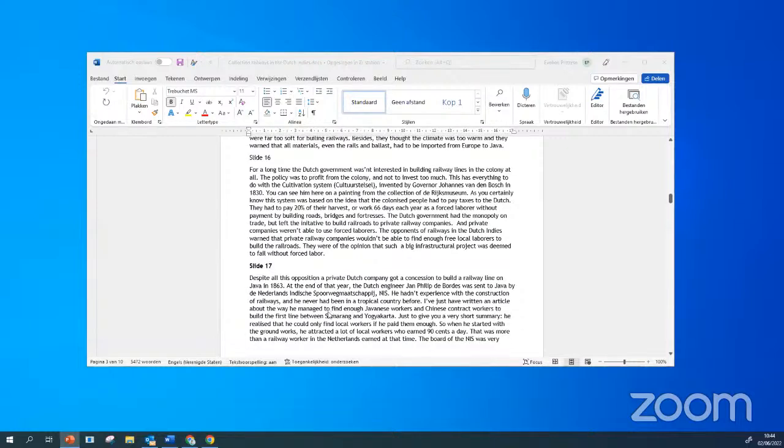At the end of that year, the Dutch engineer Jan Philip de Bordes was sent to Java by the Nederlandsch-Indische Spoorwegmaatschappij, NIS. He hadn't any experience with the construction of railways at all, and he never had been to a tropical country before. That's very interesting, but I've just written an article about the way he managed to find enough Javanese workers and Chinese contract workers to build the first line between Semarang and Yogyakarta.